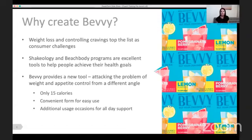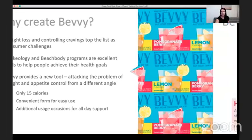And lastly, Bevvy provides some different usage occasions. We know that a lot of people take Shakeology first thing in the morning, and then maybe they have their BBP products before and after their workouts. You'll see in a minute where we recommend taking Bevvy and how that fits in with those other products and creates a different usage occasion. Next slide.